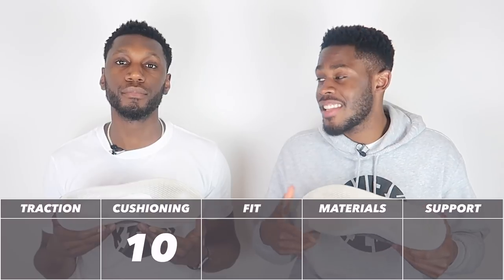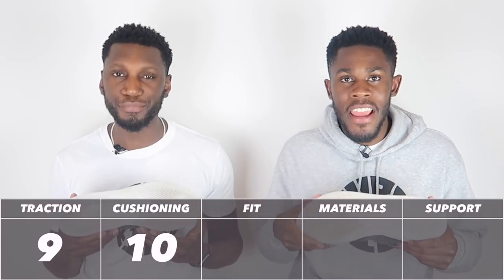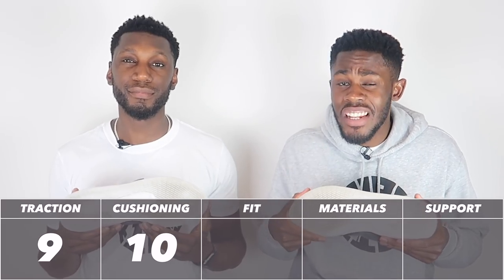Taking all of that into consideration, the traction pattern gets a 9 out of 10. Amazing traction, the bite is incredible. There's a bit of dust collection, and the durability is a bit of an issue, but it's minor when you have a traction pattern this good.